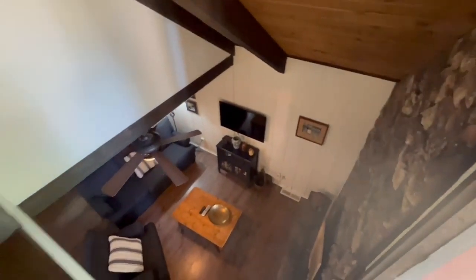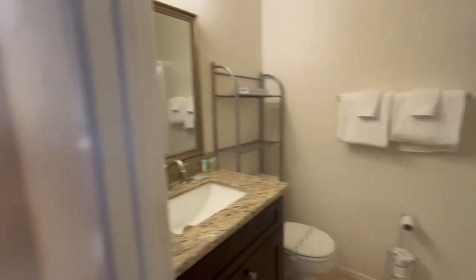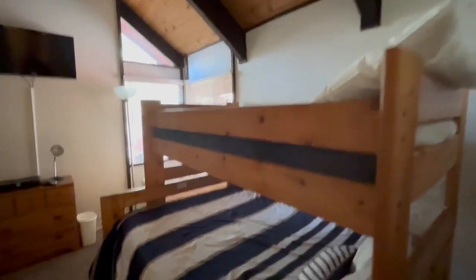So this is more of your master. Kind of neat because you can actually go over. And they've got a queen bed in here. Some granite. And then we will go into bedroom number 2, which they sleep quite a bit of people in here.